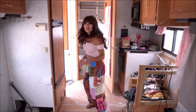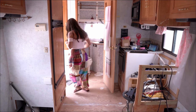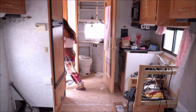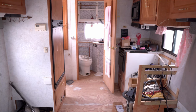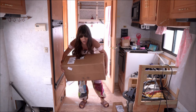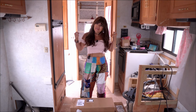All right, my floors are here. This is happening. Well, let me go get them. This is the glue box. And, don't laugh. It's just me getting my floors. All right, we're going to open them together.